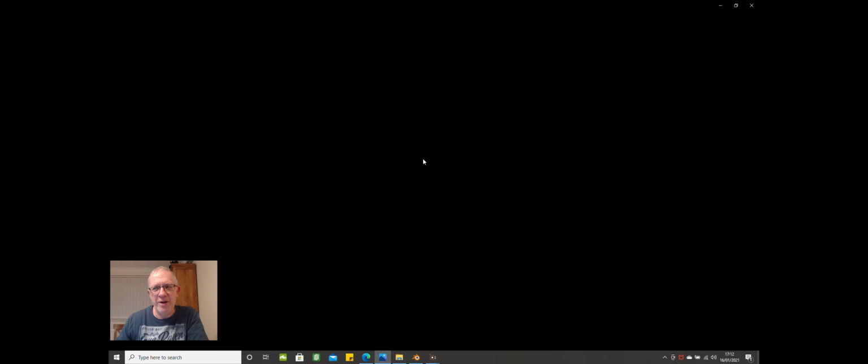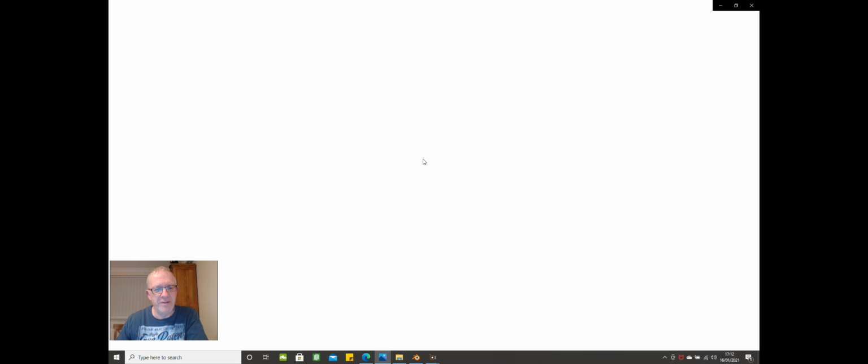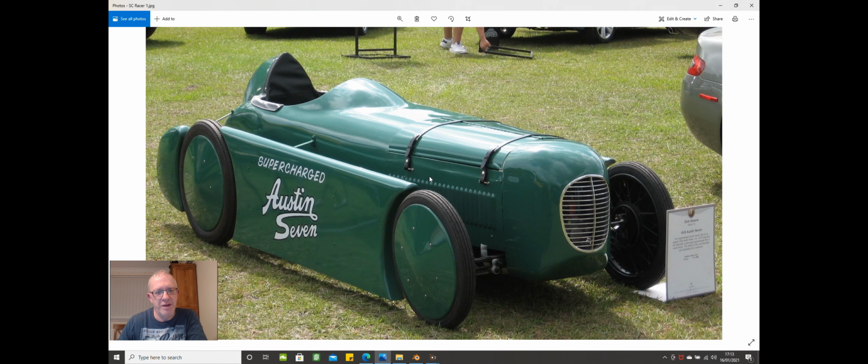And it's a very interesting car. I mean, it's sort of a one-off. And to carry on with that story, I was watching an episode of What's in the Barn on TV, and this episode was that very car, and here it is. This is the Austin 7 supercharged car that broke the speed record that day.